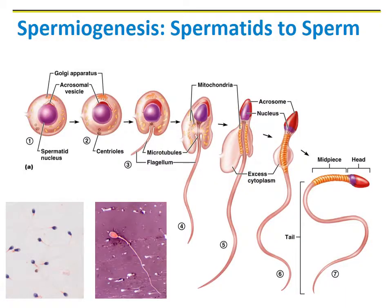A diagram of spermiogenesis. The spermatid loses its extra cytoplasm and grows several structures: flagella for motility, a midpiece which houses mitochondria for ATP production, the nucleus containing the genetic material, and an acrosome which contains enzymes needed for fertilization.